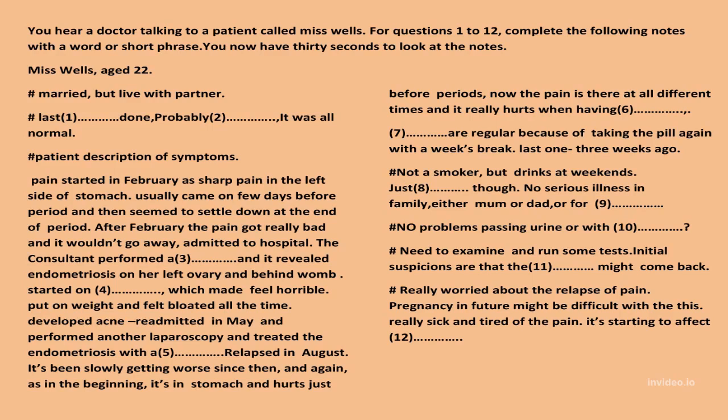What about any other health concerns? No, everything else is fine. I've never been a smoker, but I do like a drink at weekends. Just one or two though, nothing crazy. My family are all well too. No serious illness in either my mum or dad, or in my older sister. Nothing else I can think of really. And do you have any problems passing urine or with your bowel motions? No, that's all good too.